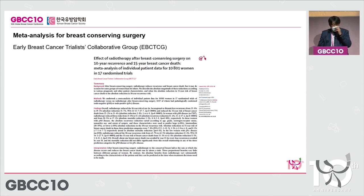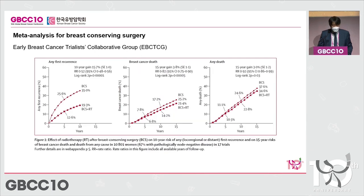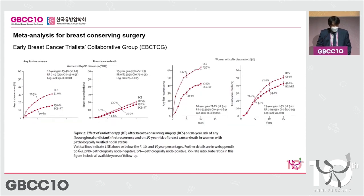And after that, a lot of subsequent studies were carried out, and in one European group, there were 17 such clinical trials, and this is a meta-analysis of these 17 randomized trials. And like the results that we saw through the first clinical trial, the lumpectomy plus irradiation group compared to the other groups showed better results in terms of recurrence or breast cancer death or any death. All of these groups show that irradiation, additional irradiation to surgery, was beneficial to most of the patients.